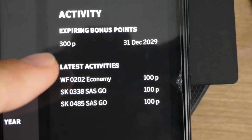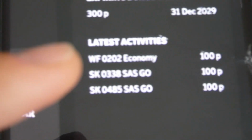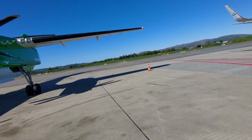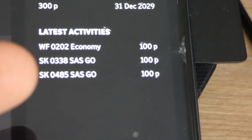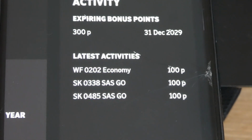So I just checked my SAS app and found out that I actually have 300 points on my account right now. I flew SAS twice on this trip, so I was wondering what this VF flight is, and then I checked the flight number, and it was the Widerøe flight that I took from Bergen to Gothenburg. They actually have a codeshare or something, and I remember adding my Aerobonus number when I was booking the Widerøe flight. So I got 100 points for that flight as well on my SAS SkyTeam Aerobonus card thing. So that's pretty cool to know, I guess.